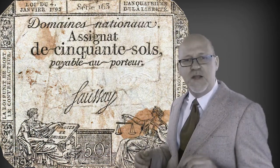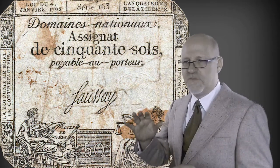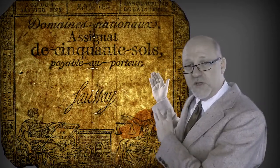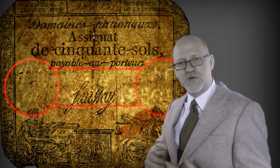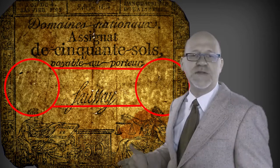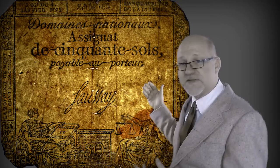Watermarks are embedded in the paper so that they can only be seen when light shines through it. This one is rather large compared to the size of the overall note and consists of two circles with text inside them and lines connecting them. They're very difficult to read, but we can enhance the image and invert it so that the light areas become dark, and then we can remove the other areas to make the text still clearer. In the right circle is the denomination 50 sols.